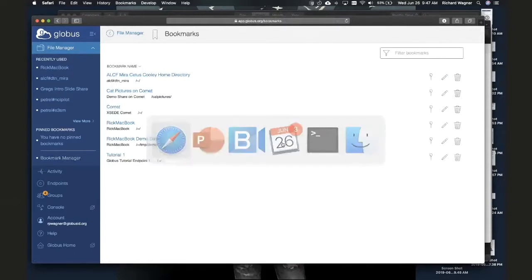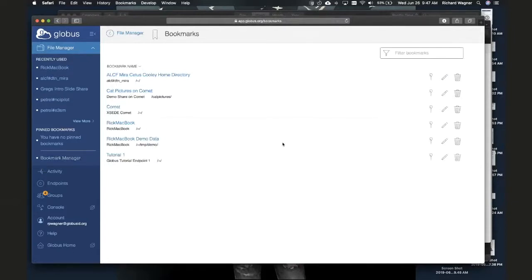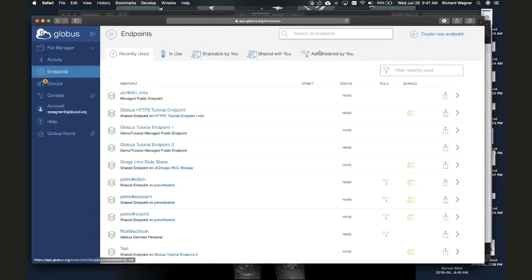Question: are groups only used to manage access to shared directories? Do they have any other function within Globus? Yes, the key thing is you can also use them as a way to grant access and roles on endpoints.